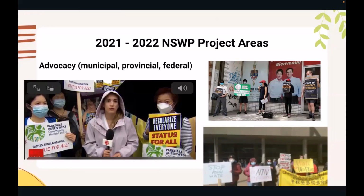Jackie, do you want to talk about these pictures? Yes, this is the left side of the pictures. We were at the Status for All rally, and on the right side, one is where I was with the WAC to visit an MP to talk about the workers' issues, and under this one, we were at the anti-Asian racism rally.